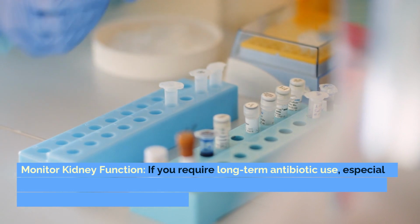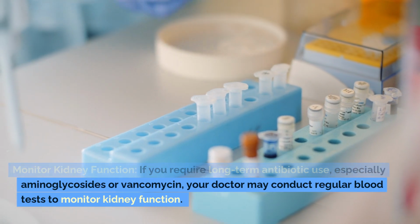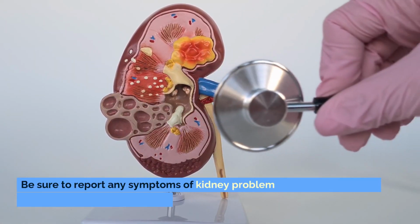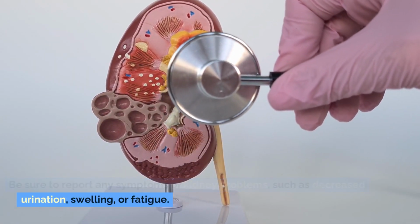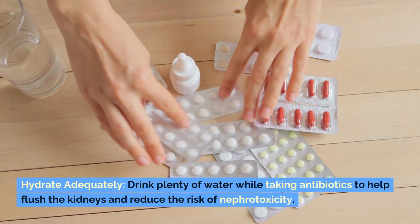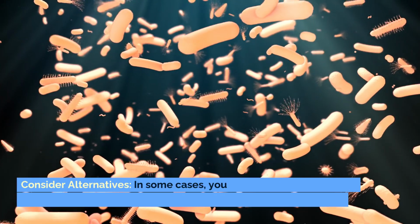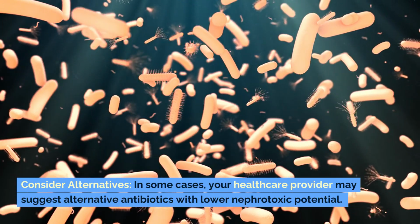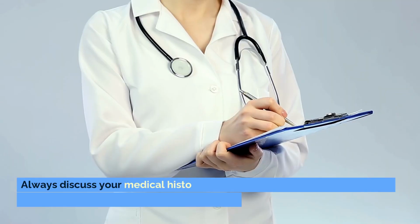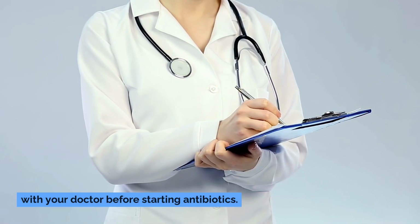Monitor kidney function. If you require long-term antibiotic use, especially aminoglycosides or vancomycin, your doctor may conduct regular blood tests to monitor kidney function. Be sure to report any symptoms of kidney problems, such as decreased urination, swelling, or fatigue. Hydrate adequately. Drink plenty of water while taking antibiotics to help flush the kidneys and reduce the risk of nephrotoxicity. Consider alternatives. In some cases, your healthcare provider may suggest alternative antibiotics with lower nephrotoxic potential. Always discuss your medical history, especially kidney-related conditions, with your doctor before starting antibiotics.